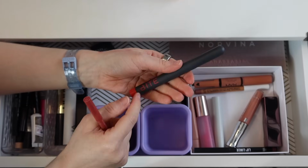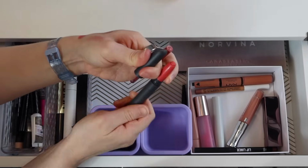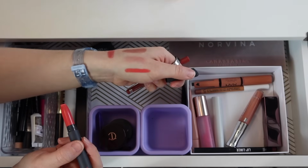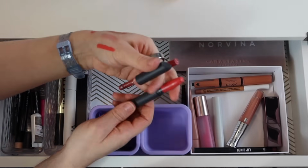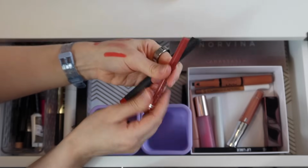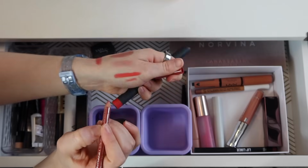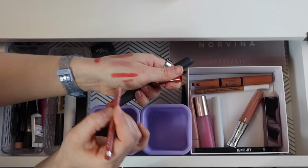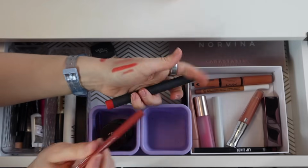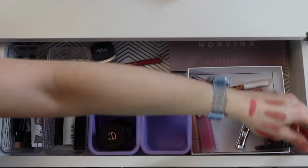This is the Bite Beauty Lip Crayon in Stinger, and this is just the perfect time of year for this color. I love it so much. It's just so bright, so unique, and it's just beautiful. So that I'm going to keep in here along with the Essence Soft and Precise Lip Pencil in Happy, which is a soft coral red shade. Goes really well with that Bite lip crayon and a lot of my other favorite spring and summer lip colors. So those will stay.